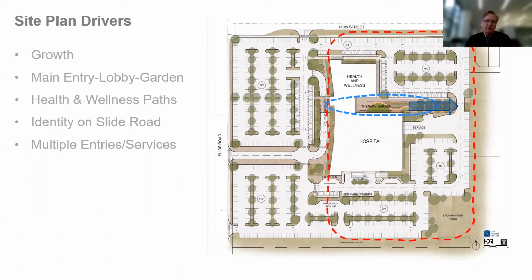But like I said, that's schematic design, and I know we have a lot more conversations, but they're very excited about trying to make this something more than what we've seen typically with these kinds of satellite facilities.